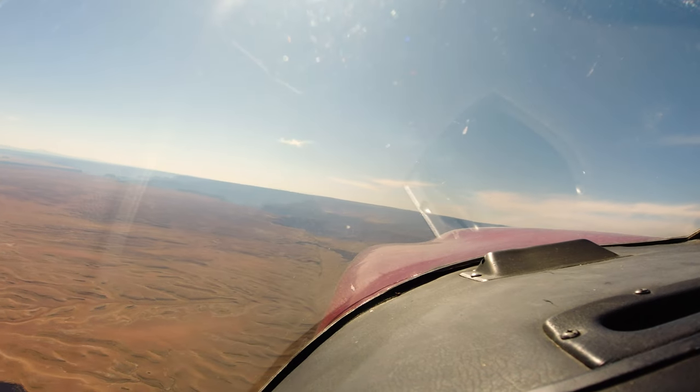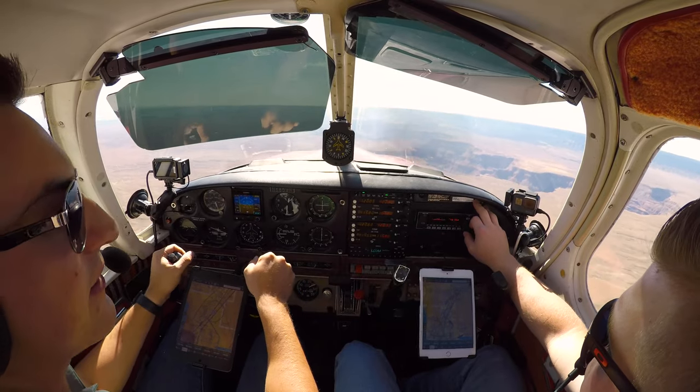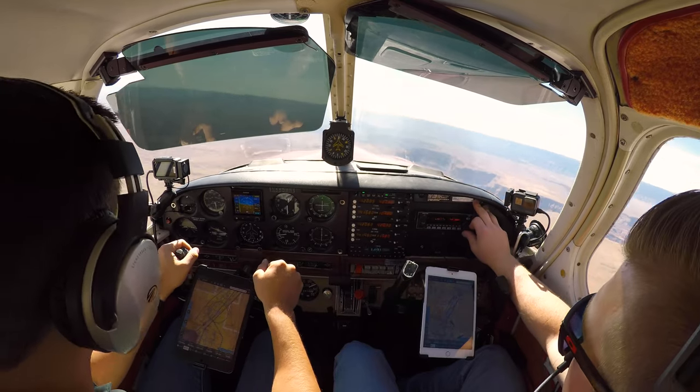And most of the traffic that you hear announcing out here is below us. They're all down at 7-5, 8-5, because they're the commercial aircraft doing the tours. They got authorization to fly that low.